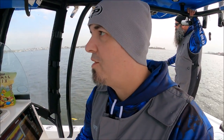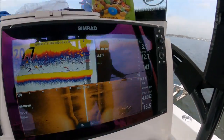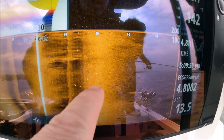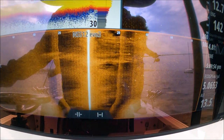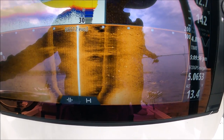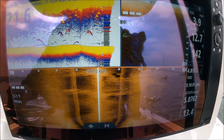Came in here to the harbor just to see if we could find some bait to net. Didn't see any bait, but we're seeing lots of scattered stripers. You see all these little white dots? Those are all striped bass. We already looked for a couple hours for bait. It's first trip of the year. Water's still on the cold side.